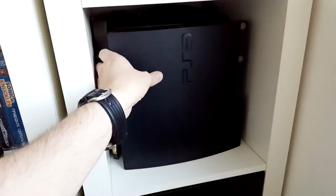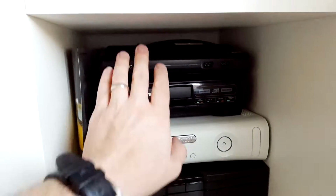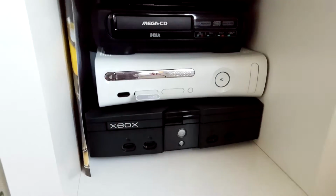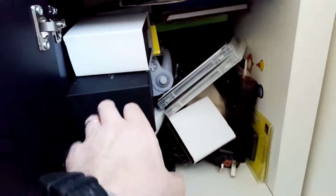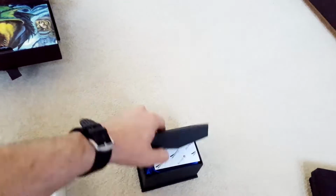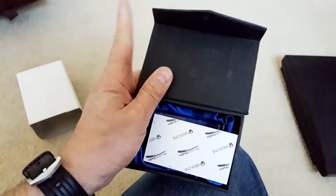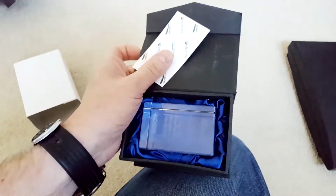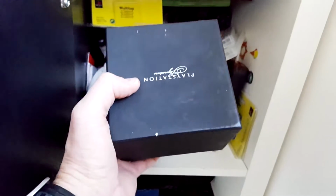And then down here we've got the PlayStation 3 stored. Then my favorite console, the Mega CD, Xbox, Xbox One. And down here, this is just full of stuff. This is kind of cool. This here is the award that Microsoft gave to employees when they released the Xbox One. So it's like a glass thing. This here, oh, this is kind of awesome as well.